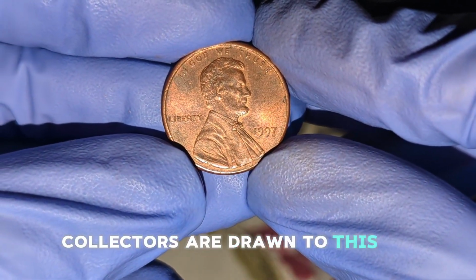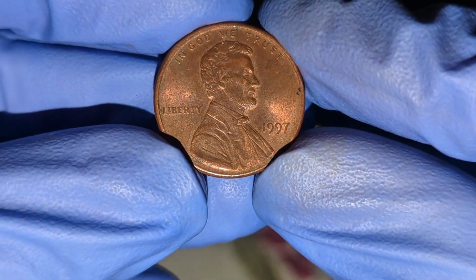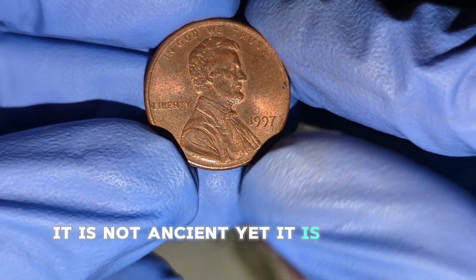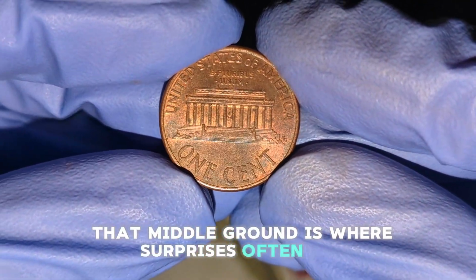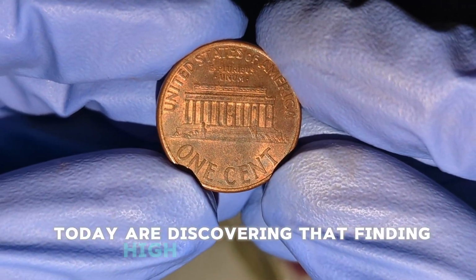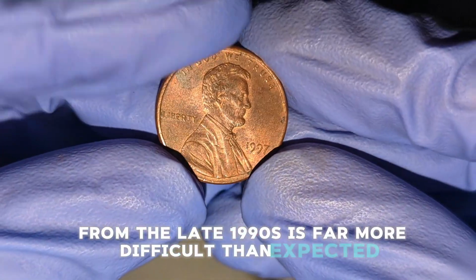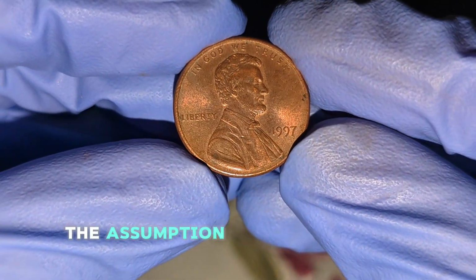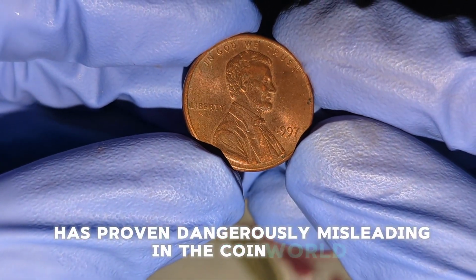Collectors are drawn to this coin because it represents a forgotten chapter of modern coinage. It is not ancient, yet it is no longer new. That middle ground is where surprises often live. Many collectors today are discovering that finding high-quality examples from the late 1990s is far more difficult than expected. The assumption that newer means common has proven dangerously misleading in the coin world.